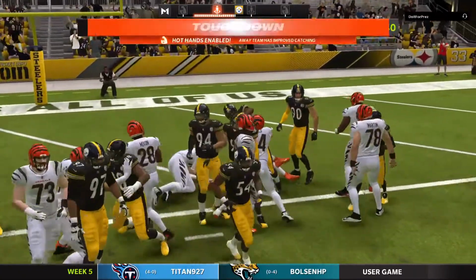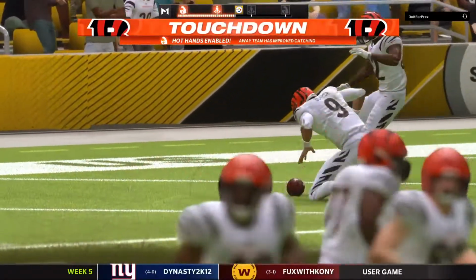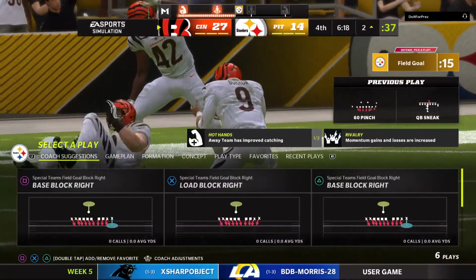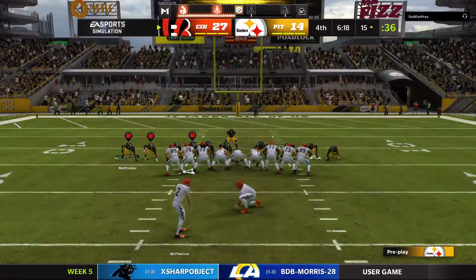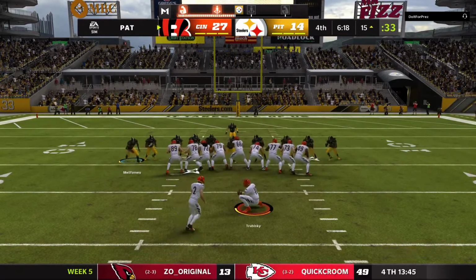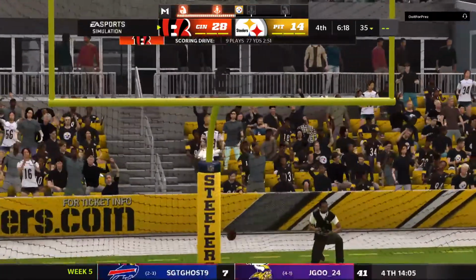Burrow is going to keep it himself, and he is over the line for another rushing touchdown. Is he a quarterback or is he a tailback? Joe Burrow, his 10th touchdown of the season, 2nd of the game. And the Bengals are looking to make it 2 straight as they add on to this 4th quarter lead.